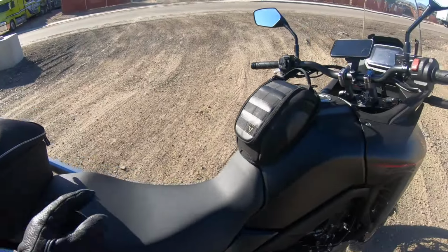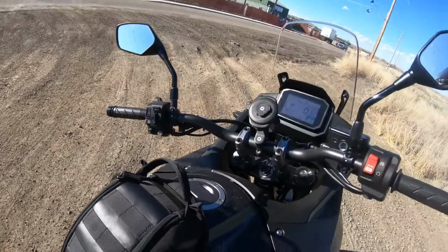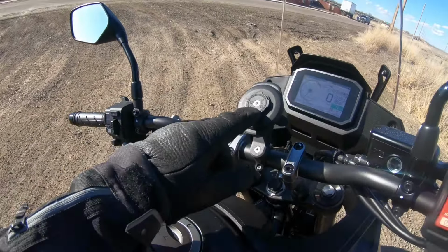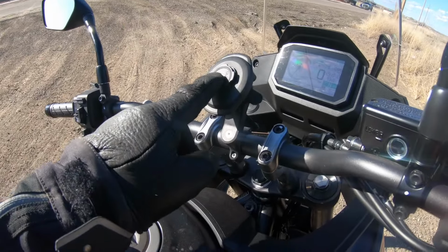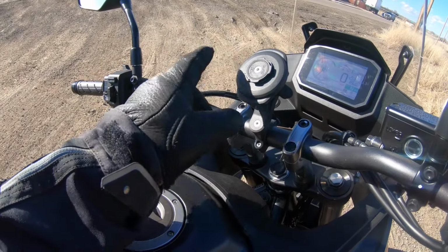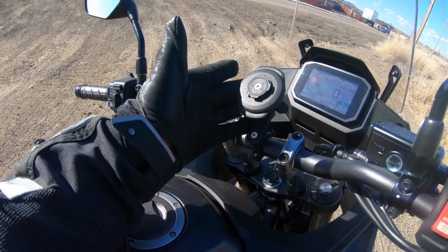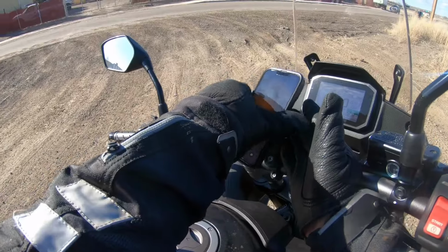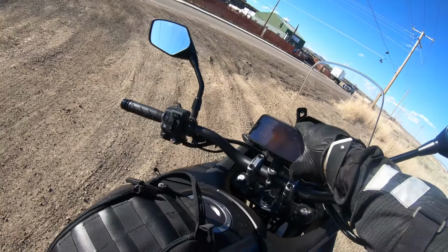So that's the tail bag, that's the tank bag, and then the other accessory I added, which I think in our day and age is a must, is one of these Quad Lock handlebar mounts. And this one has the vibration dampener, so you can see it's meant to bounce around a little bit and absorb the shocks. And you can run a wire from this to the USB port on the bike, so then you just put it on there, and you can have it up vertical like that, or you can turn it down and have it like that.